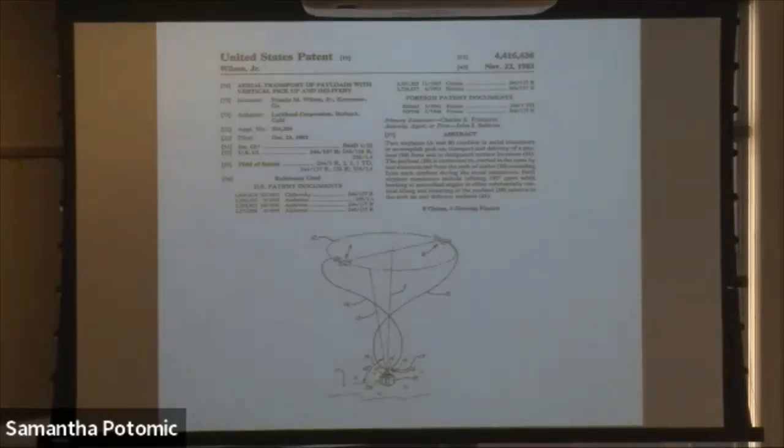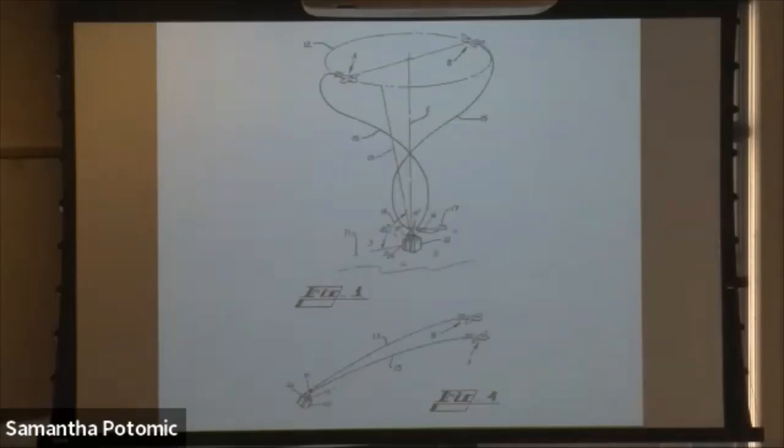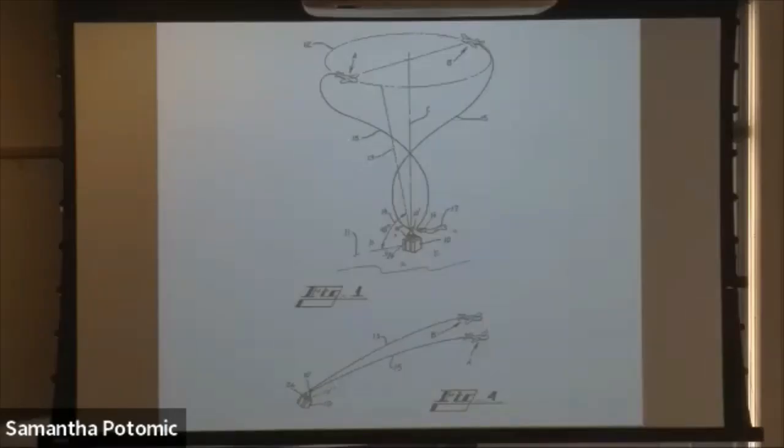But somehow this man, Francis Wilson, working for Lockheed, thought it was a good idea. So he filed a patent. The patent was granted. And as you see here, 2 airplanes flying in a circle with tether lines coming down to a cargo. And the planes are going to rise up, the cargo goes up. So he actually got funding, probably through a combination of Lockheed and the Department of Defense. And so they had a team working on it to demonstrate it with real airplanes for the first time. And it wasn't easy, but they did it. You see figure 4 shows them flying off, pulling the cargo to some distant place.